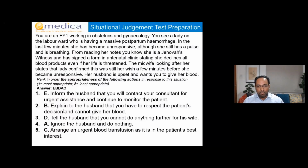Okay, but between B and D, you see, B is better than D in that you're explaining. And that's better than just telling them I can't do anything. Explaining the reason is better. It shows better communication, so it's more professional. Think about empathy and sensitivity and communication, one of the domains. And you see, this shows more positives than this. You see, option A is worse than D. If you ignore them, they just asked you a question. You know, I want you to give my wife blood. Just ignoring them and doing nothing is worse than at least giving a response, saying I can't do anything. That's better than just ignoring them. That's really rude. See, this is likely to lead, think about the outcome.